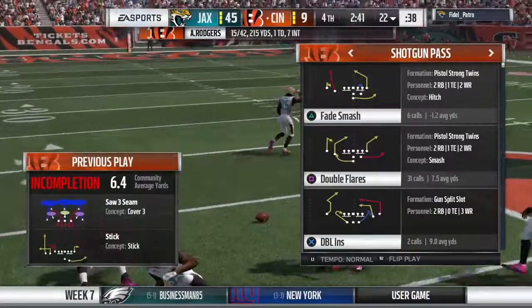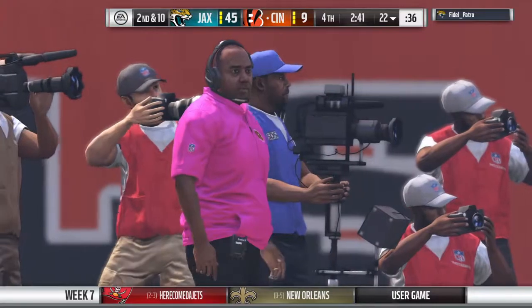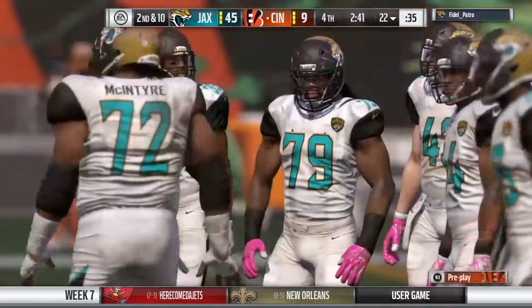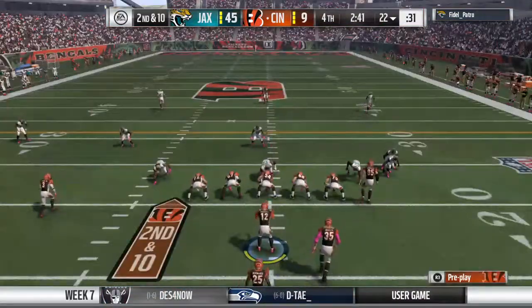And the tip there altered the ball flight, and it falls incomplete. It'll be second down. I like the boldness, and I like that they took a shot downfield, but it was well covered, and he was able to get a hand in and knock it away.